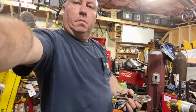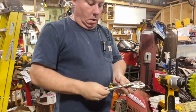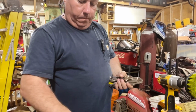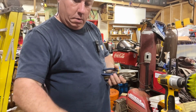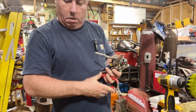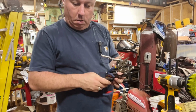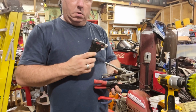This vice grip is what I'm putting away. Vice grips. Everybody wants vice grips. This goes in the box over there. This goes in the box over there. This goes in the box over there.